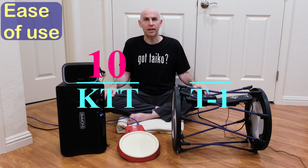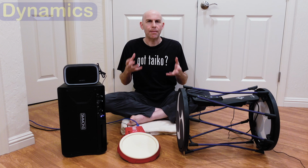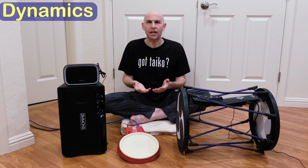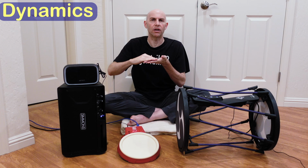When it comes to actual regular Taiko, dynamics is pretty straightforward. The harder I hit the drum, the louder the note gets, and of course vice versa. With electronic drums, it's a little bit different. I'll try to explain it as best as I understand it. When you play at a certain volume, you get a certain note. The note will not change to the next programmed note, which is louder, until you hit a certain threshold, where that threshold is determined by the software, by the hardware, by the manufacturer. So you won't have an infinite amount of different thresholds as you would on a regular Taiko. You would have however many are programmed in.